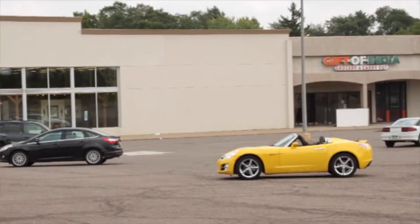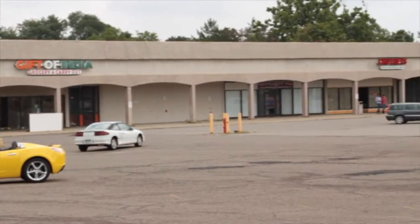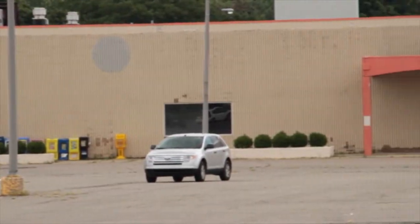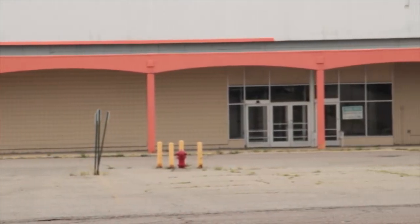Wow. And the construction on the site, which consists of two buildings, the east building, which has the tile shop in it, and then the southern building, which is the former Kmart building, total about 150,000 square feet. And the site has been a focus of planning for redevelopment here in the city of Farmington.